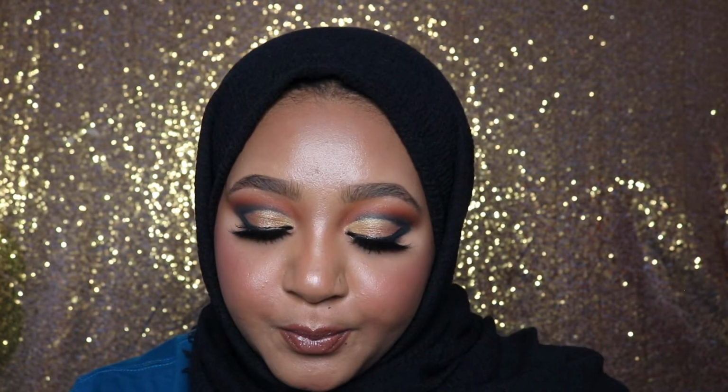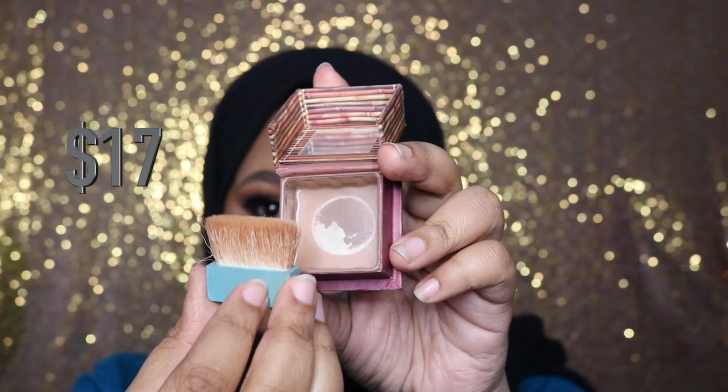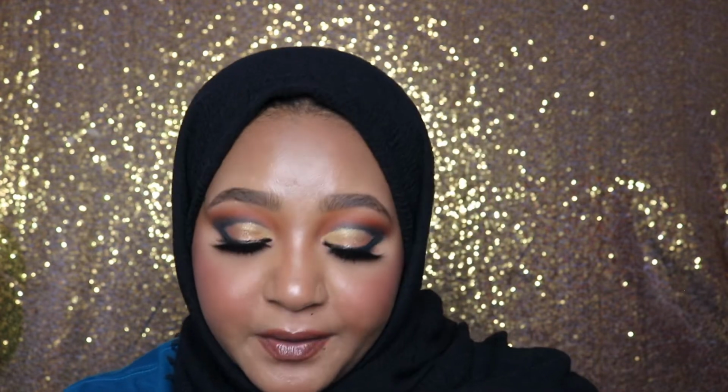Moving on to bronzers, contours. I have been using this throughout 2019, honestly. This is the Huddah Benefit bronzer. This is the mini one. As you can see, I kind of stopped using it because I don't want it to get over, because that's how much I love it. It gives you the perfect bronzing, nothing too harsh. It looks amazing during the daytime.